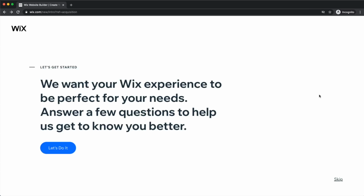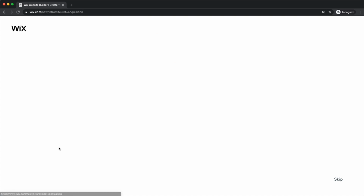Right, so here in the next step, Wix is going to ask us a couple of questions about what kind of website we want to build. Now, all they do this for is so they can recommend a couple of templates to you later on. So actually, if you don't want to give them these answers, you can just click on skip on the bottom right. But for the sake of this tutorial, I'm just going to go through it real quick. So let's click on Let's Do It.